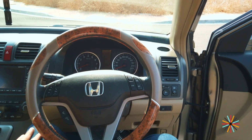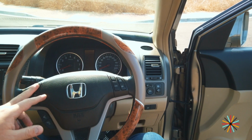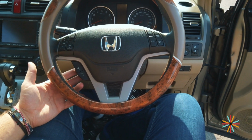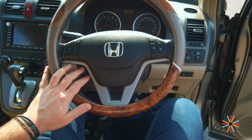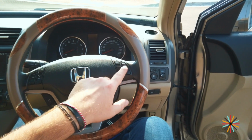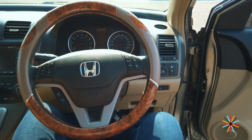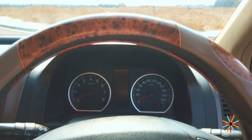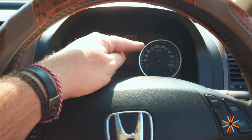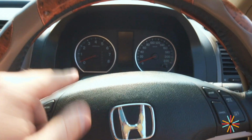But here you have the standard exclusive package wheel. You have the volume control, channels for the radio, you have the mode to change, as well you have the Bluetooth. You can connect by using these buttons here. Here you can answer or decline a call, as well because it's an exclusive model. Here you have the cruise control buttons right on your wheel. Very simple to use, bravo Honda for that. Of course, you have the front cockpit, as usual, you have the rev counter from the left, and from the right you have the kilometers, and this car drove only 110,000 kilometers, genuine kilometers.